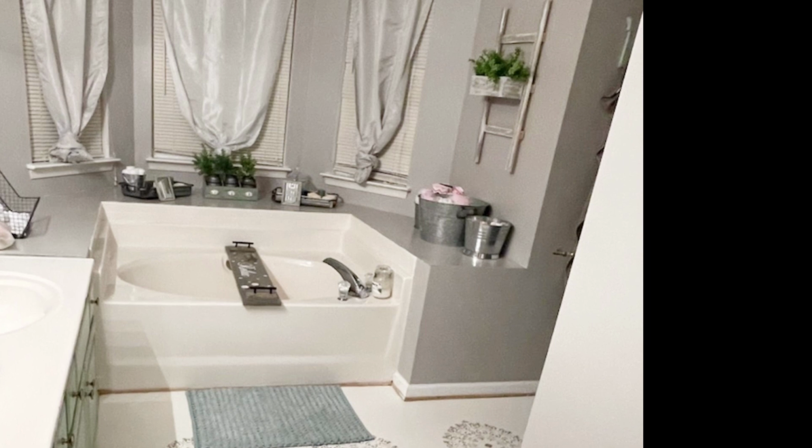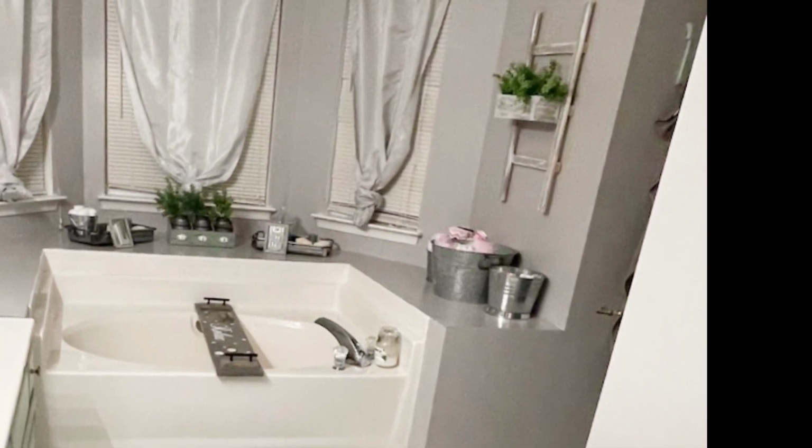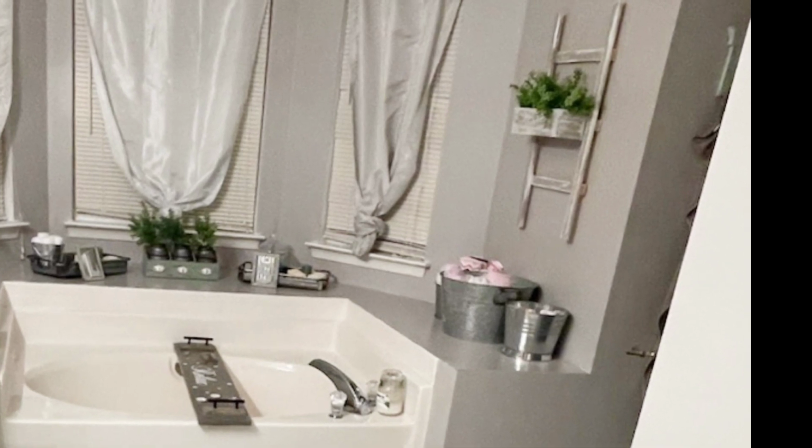But I did want to give you a little glimpse into the bathroom. Here is how it looks in its full glory sitting in that bathroom. So it looks really cute.